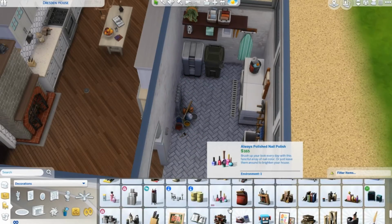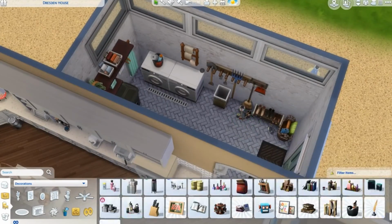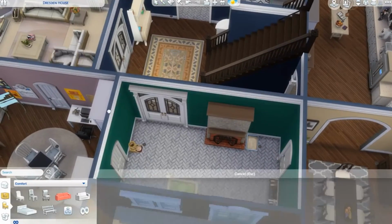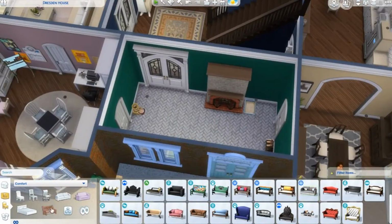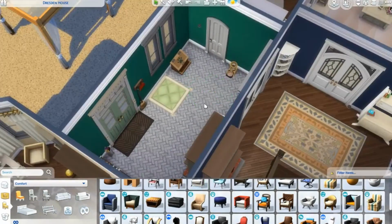Also, we have a fireplace in the kitchen as well, which I thought was quite fun. A little bit of like how they might have used to cook stuff in the house. And we also have quite a few fireplaces all over this build because it's an old build. You need some good fireplaces.